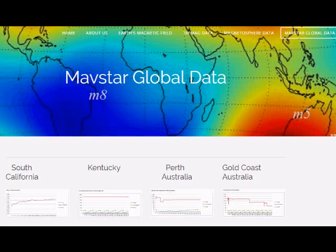If they're both flatlining, and I scrupulously tested that magnetometer before I sent it out to Perth, so I know there's nothing wrong with it, and it fluctuates over in the United Kingdom like it does over in Southern California, Kentucky, and in Hong Kong. So it's a bit of a mystery as to why we're getting that flat line in Perth. Even in the Gold Coast, we're not getting this flat line, or at least at the moment.